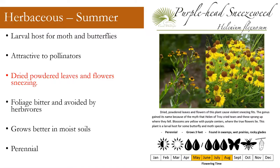And the foliage is supposed to be a little bit bitter. That's something you want to look for if you have issues with deer. Is it in the mint family, or does it have a bitter taste? And that can help infer some deer resistance. So this is a great one to pull into your landscape. It's named after Helen of Troy, I guess, when she, I don't know the full story. I think when she was crying or something, flowers popped up, and a plant in the same genus, Helenium, is what came up. So that's kind of a cool little part of the story.